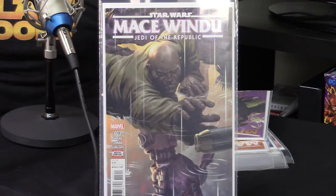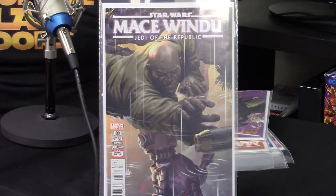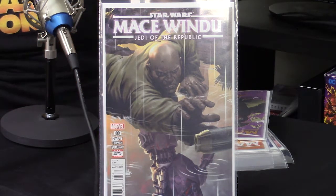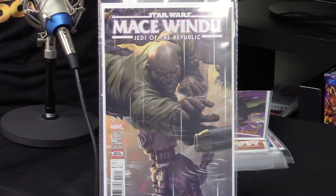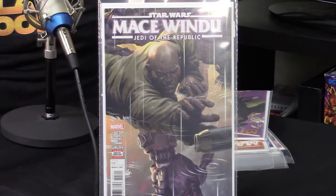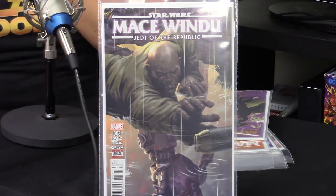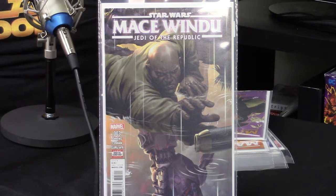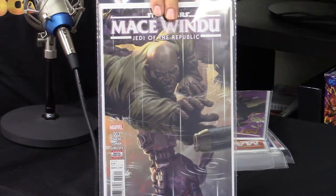I love that it's Mace reaching out. He's been beaten. He's on the ground. He's reaching out for his lightsaber. The detail in the hilt, and I'll tilt that up. Hopefully you can see that. You can just see the writing on his saber, which is really cool. I mean, that's how intricate Jesus got with this cover. And I really enjoy it. The details inside the book are a little bit better. Still not my favorite art, but still a well-told story, so I have no problem picking it up.